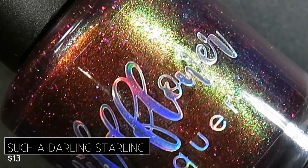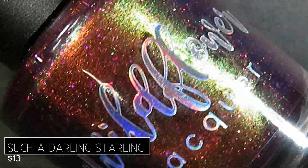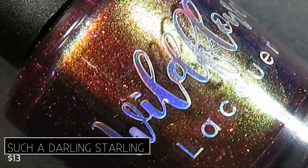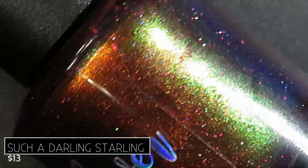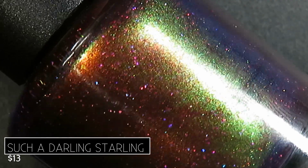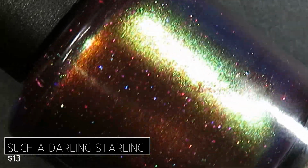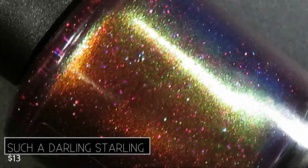Up next, we have Such a Darling Starling. This one's described as being a deep fuchsia violet leaning base with strong gold to green to blue shifting shimmer and scattered holographic flakes. So I don't know if you've noticed yet, but all of these polishes have the same blend of shimmers. They shift green to gold to blue, and they have the holographic flakes.